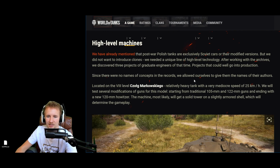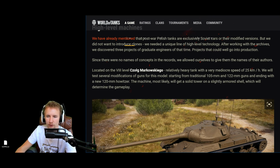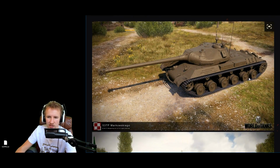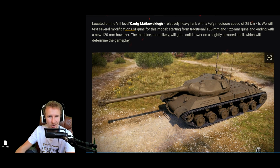Okay, so finally this is going to be a true heavy tank with a top speed limit of 25 kilometers an hour, and it's going to have 105mm and 122mm guns, and apparently it's going to have a 120mm howitzer. This is going to be the first vehicle along the line where you're truly going to be able to feel your turret armor, apparently. And I expect it's going to have very nice gun depression angles as well.